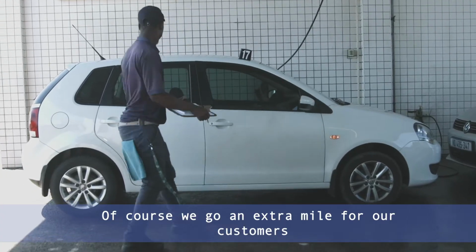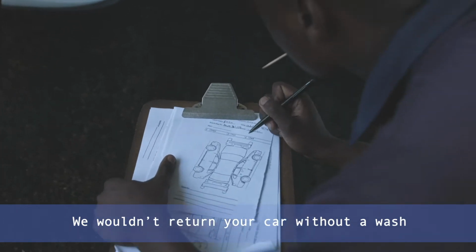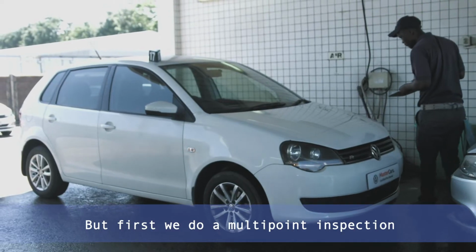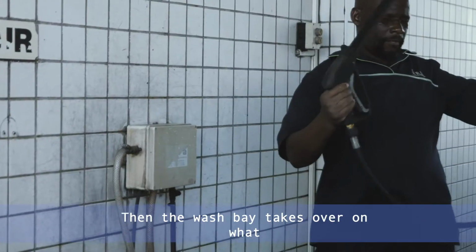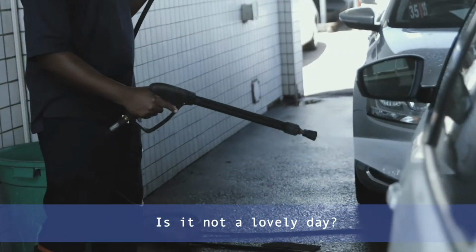Of course, we go an extra mile for our customers. We wouldn't return your car without a wash. But first, we do a multi-point inspection. Then the wash bay takes over on what they do best. Isn't it a lovely day?